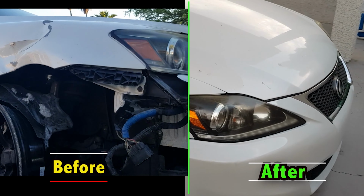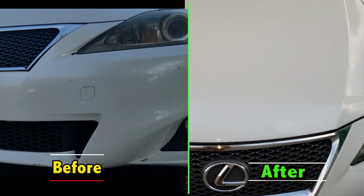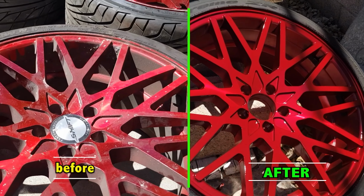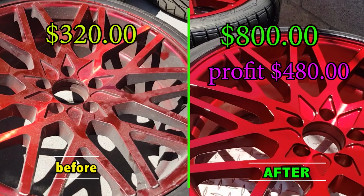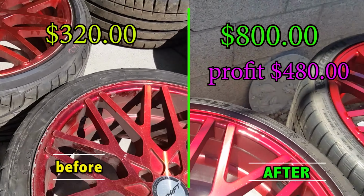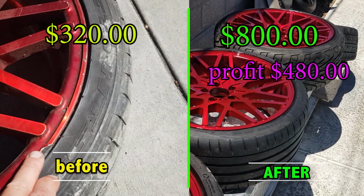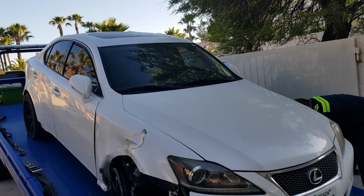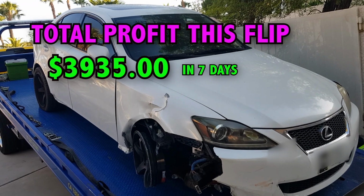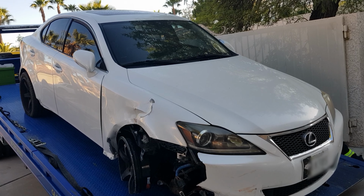Here is a quick side-by-side of both cars. You can see all the work that is done. The paintwork came out beautiful. Everybody's happy. And if you're wondering what happened to those rims that we picked up, we bought those for $320. We sold them 2 days later for $800, leaving us a profit of $480. Leaving our grand total for the week, drum roll please, $3,935 for a little over 1 week's worth of work.